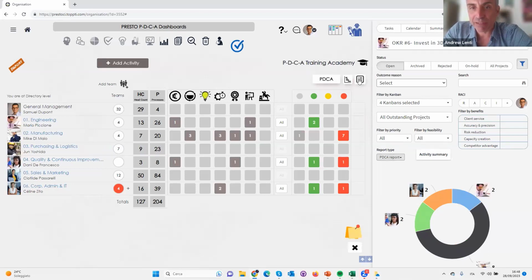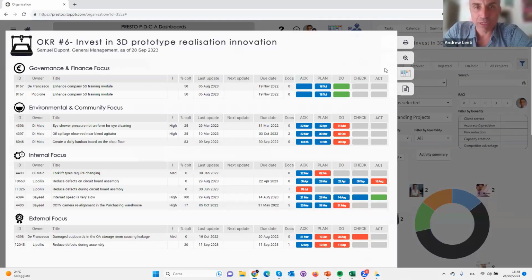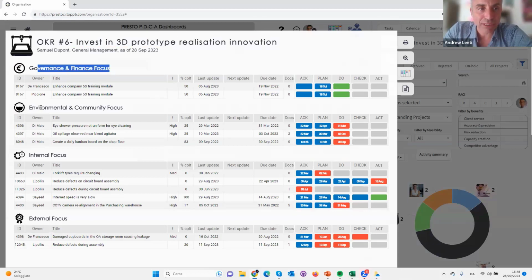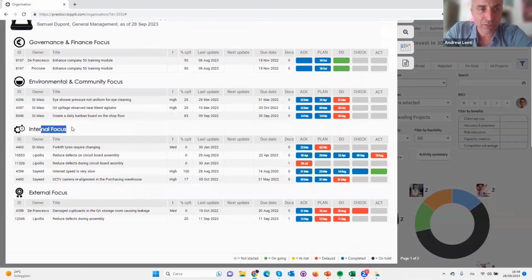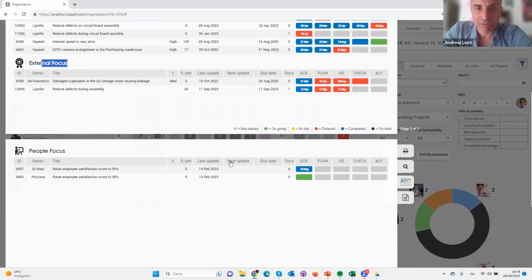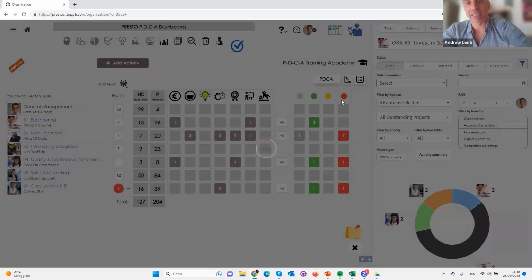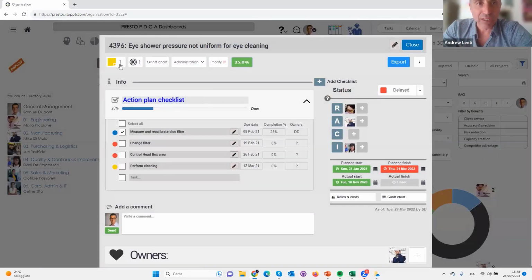And we're in PDCA format. Let's take a look at all of them at once. So you get this top-down view. We're investing in 3D printing. In PDCA, we've got governance projects and finance projects, environmental projects, internal focus, external focus, people focus. And of course, as you're looking at these projects from the top down, you can always just click and go straight in there and start looking at comments, start making notes, start checking out the tasks and the dates.